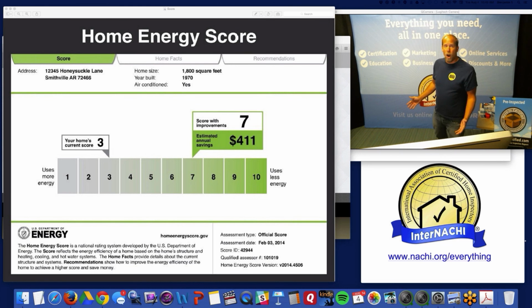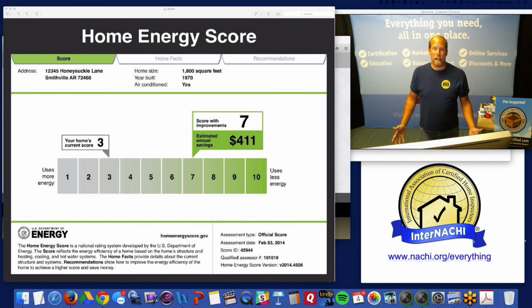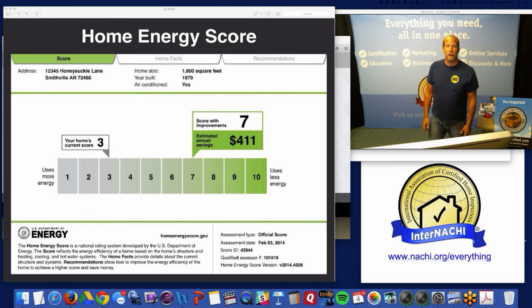Home inspectors are the most trusted inspection professional on the planet. We do about 4 million home inspections every year. So homeowners all over the United States are hiring these trusted professionals, certified home inspectors, to give them an incredible amount of information at the most critical time in their life, when they're just about to purchase a home.